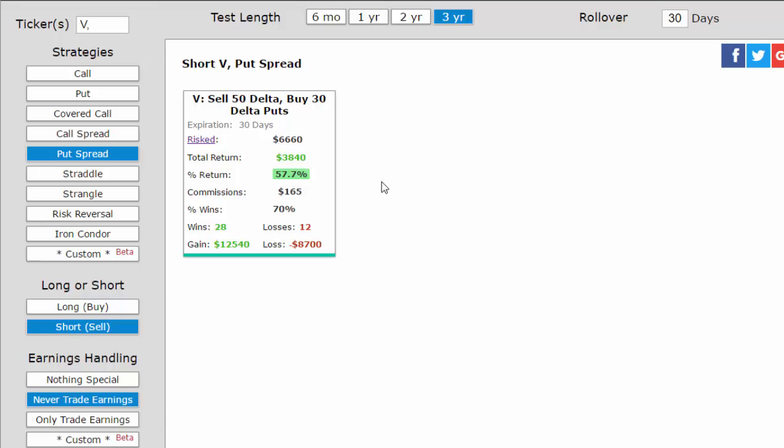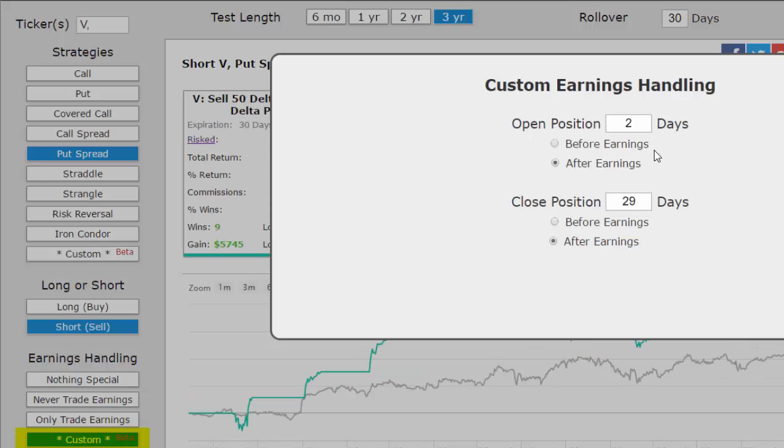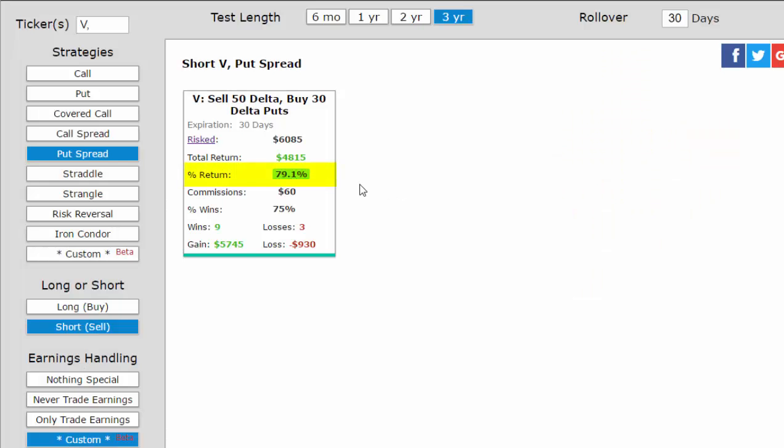Is every month where you trade puts the same for Visa? Let's take a look. We can go to our custom earnings handling, and what we're going to do is see what happens if we just waited for 2 days after earnings, we sold the put spread, then 29 days later we closed it, and that's it. That is, we traded for 1 month, but not the other 3. And now we can see the results, a 79.1% return. But even though this is over 3 years, it was over just 12 earnings cycles, 1 month per earnings, which means that this 79.1% return is actually annualized.